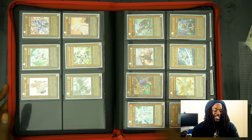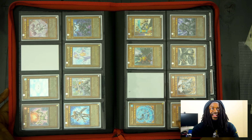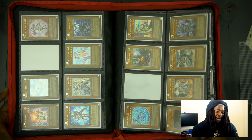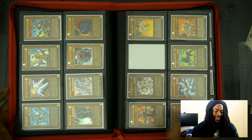The little psycho guy. This is all Ultimate Rares. Ultimate Rare is my favorite rarity. So yeah, this is what we got. So I got Water Dragons Ultimate Rare, another Commandant. I used to think it was Gravekeeper's Commandant. I'm pretty sure it's Commandant now.